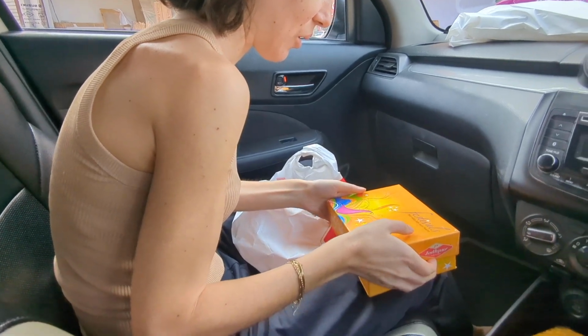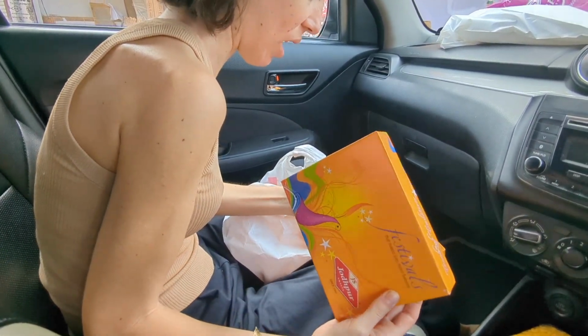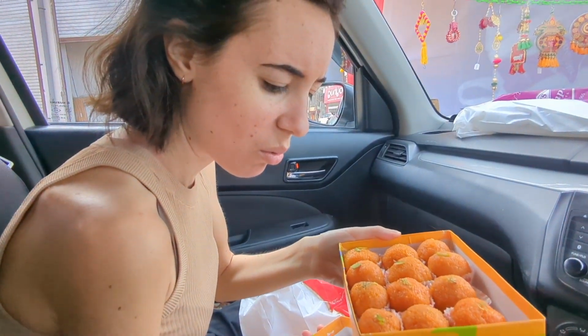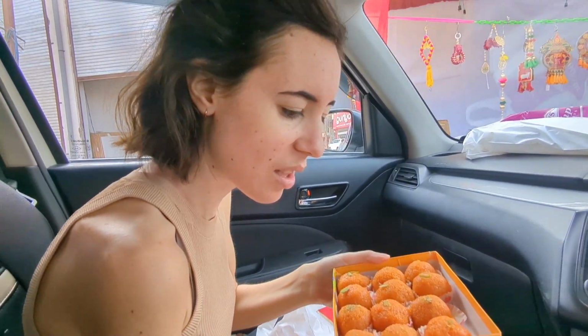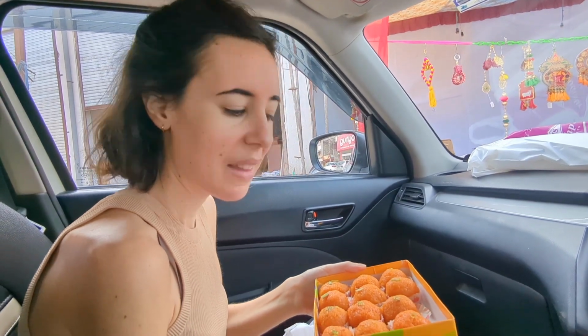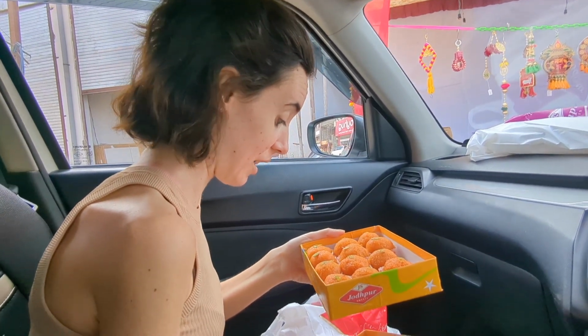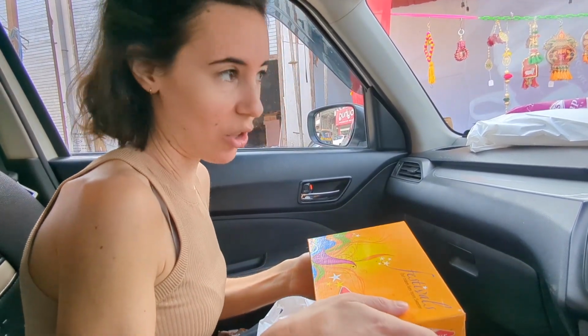Oh, so here we have, oh la la, look at these laddus. So juicy. Oh my god, they smell so good. They are very good. What is this one? What are they called? Kanpuri laddu. Kanpuri laddu. They feel like they would be very interesting. So we got also these ones.